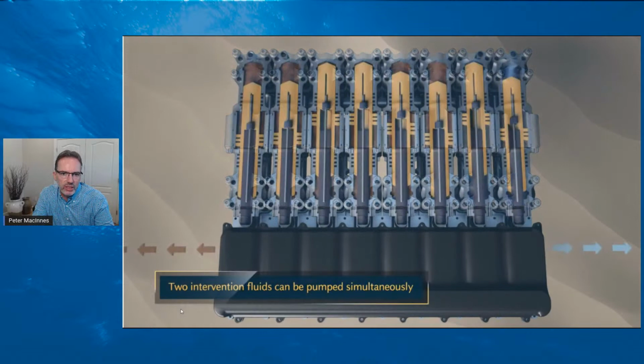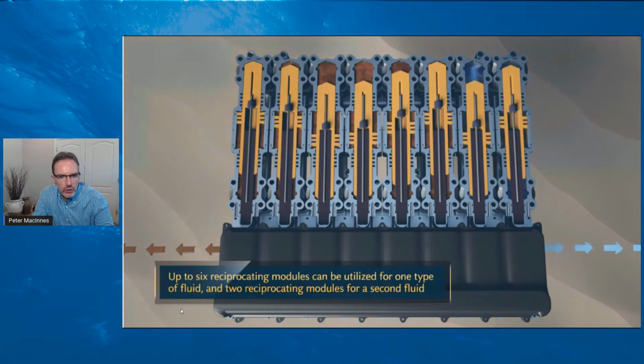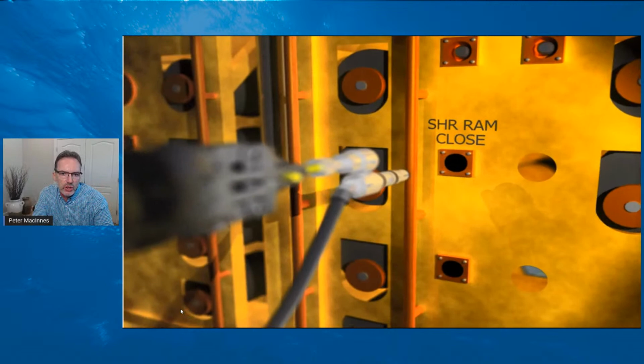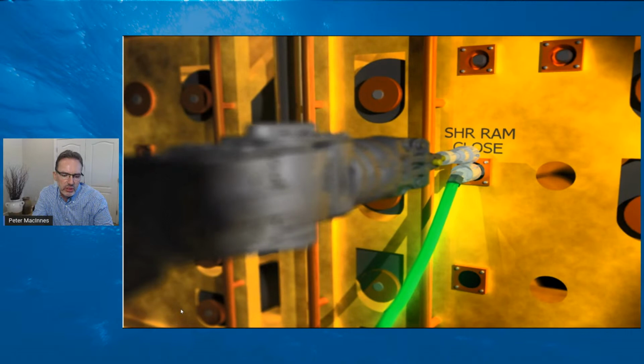You can pump up to 2 fluids simultaneously. You can use 6 of the pumping modules for 1 fluid, 2 of the pumping modules for a secondary fluid. And in the case of BOP intervention, you would actually use all 8 of the reciprocating pumps working in parallel together to deliver the maximum pressure and flow that's needed.